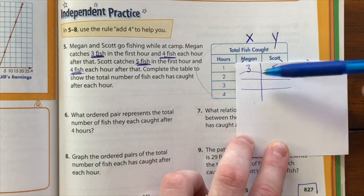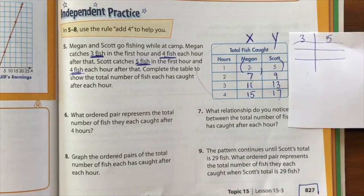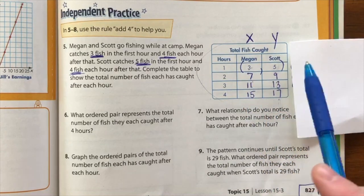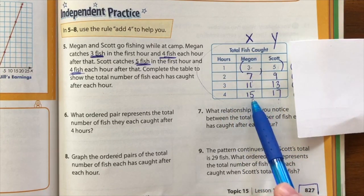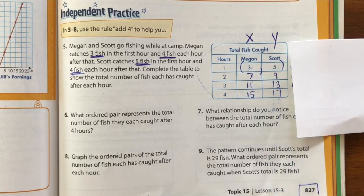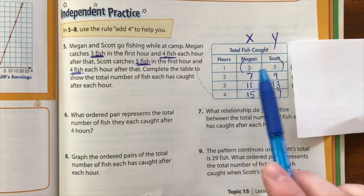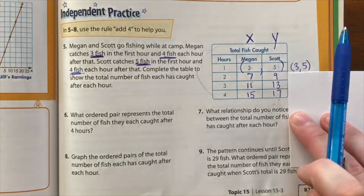Okay, so if we continue this pattern, we end up getting these numbers. Okay, and now 3, 7, 11, 15. So after 4 hours, Megan's caught 15 fish. After 4 hours, Scott's caught 17 fish. And what we can do from these numbers, you kind of already see, I made this an ordered pair. We're given an X, we're given a Y. We can graph it, and it becomes 3, 5.